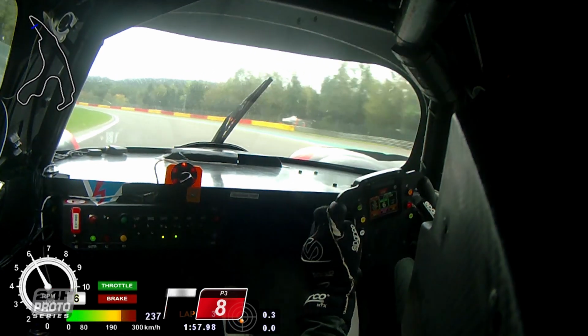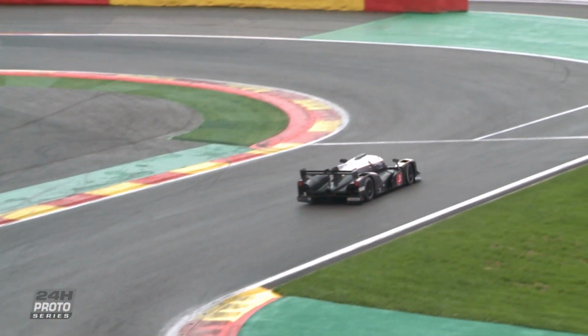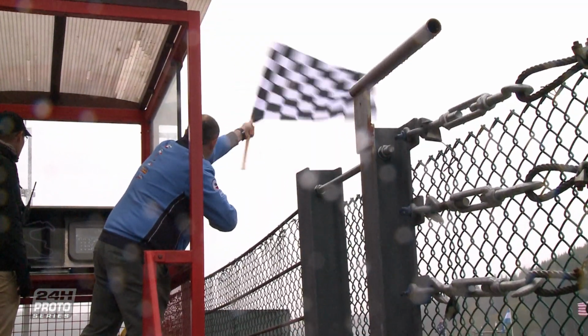The car that has led the race from the start is the number 3, their sister car. I think we can win it. We have quite a big gap and only a couple of minutes to go, so we are quite confident that we can win the race. 11% more race laps completed due to the dry racing conditions. The Simpson number 3 has won this second race of the Hankook 2 times 5 hours of Spa-Francorchamps.